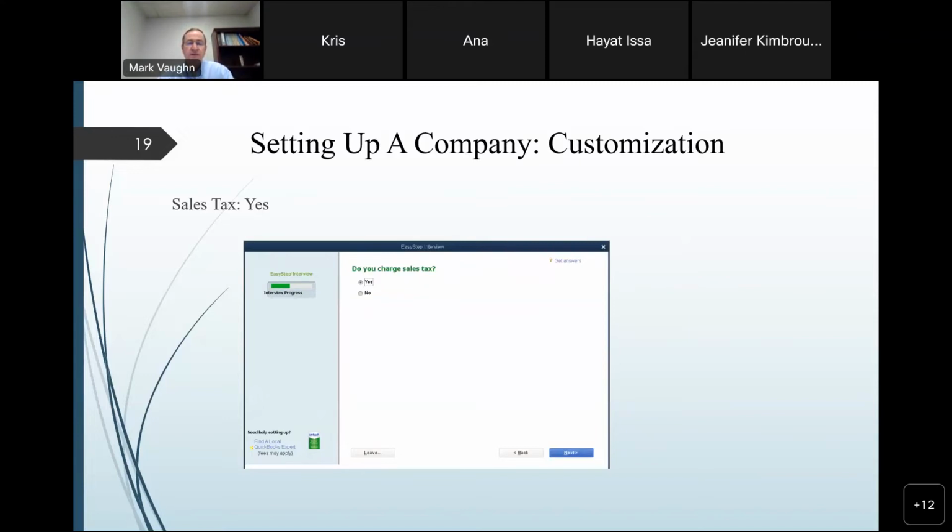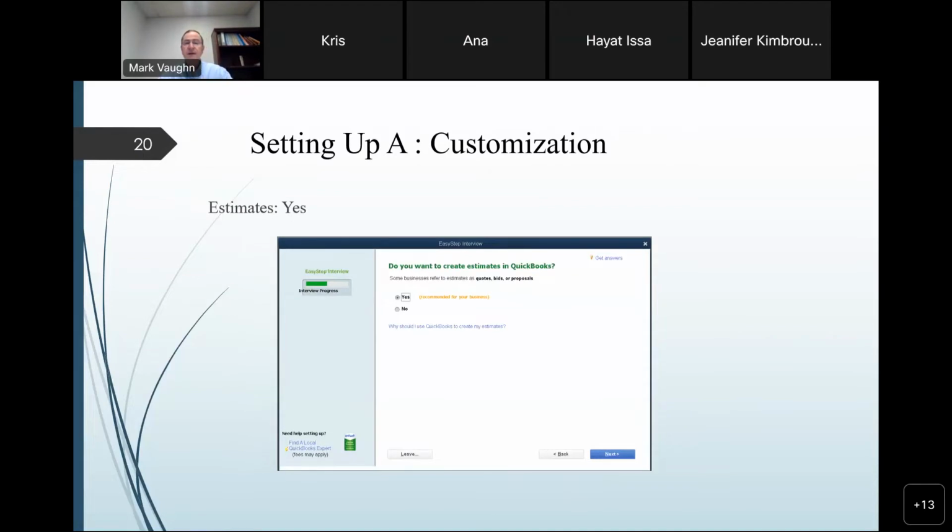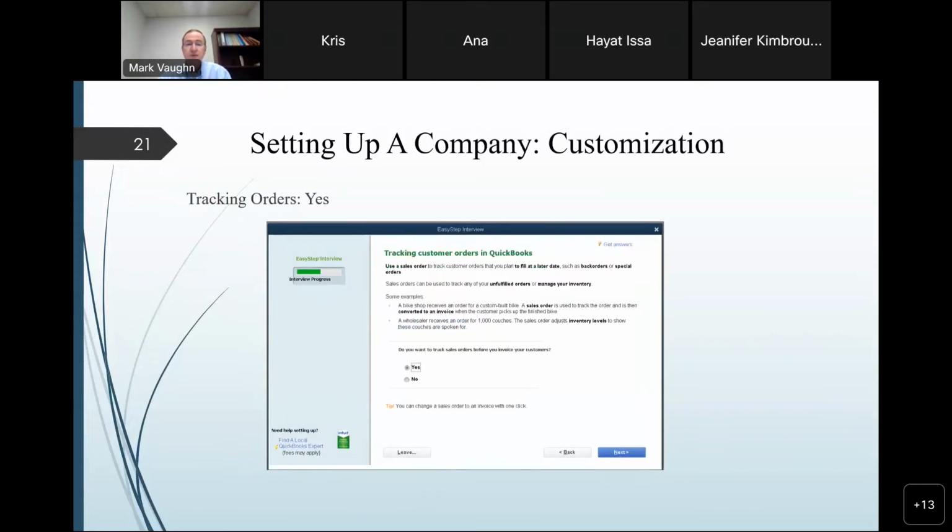Do you charge sales tax? Yes or no. If you don't charge sales tax, then you don't need to worry about anything I've just said. If you do charge sales tax, then you need to consider all of that. Do you want to create estimates in QuickBooks? As a contractor, you may very well want to create your estimates. When you've created the estimate, if you then get that job, you can then turn that into a contract later. But you may not want to do your estimates in QuickBooks. You may want to do your estimates in an Excel file or some other estimating software that you have. Just go with whichever you prefer here, whatever works best for your business, whether you do or don't use estimates.